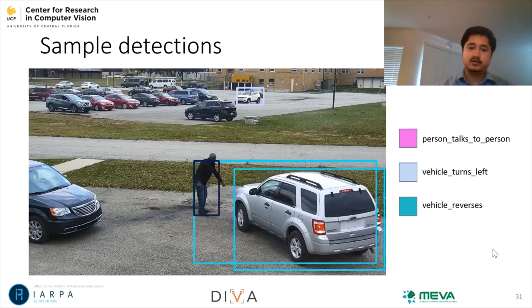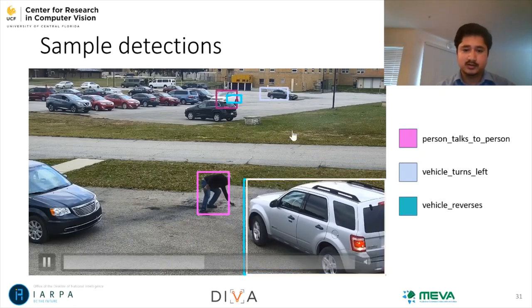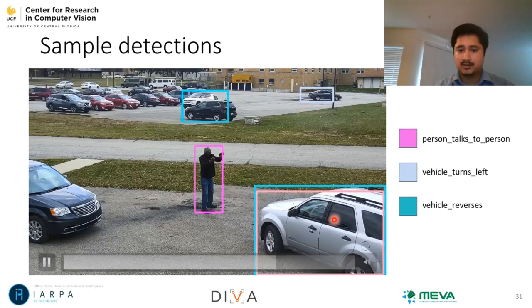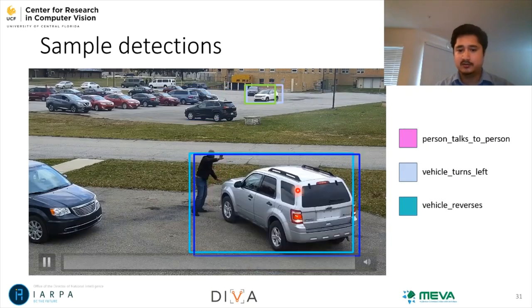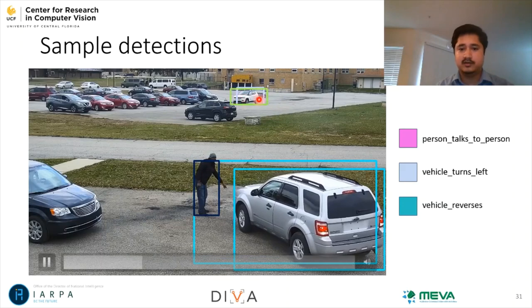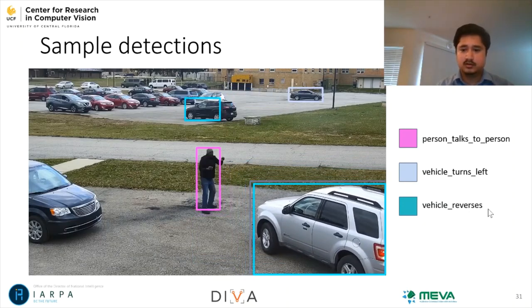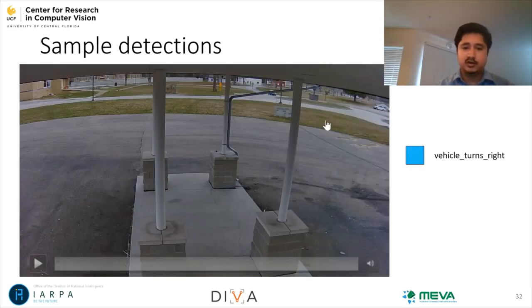Here we are showing some sample visualizations of the detections. So we can see that multiple activities are happening at the same time and all are being detected. So here we have a person interacting with another person. We have a vehicle reversal. Then again, we have here a right turn and a left turn. So we have another example here.